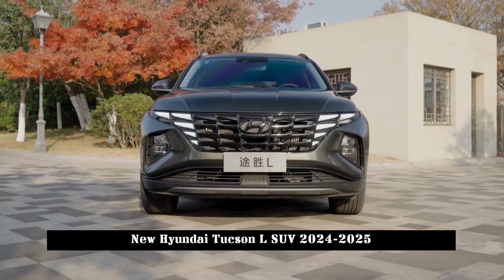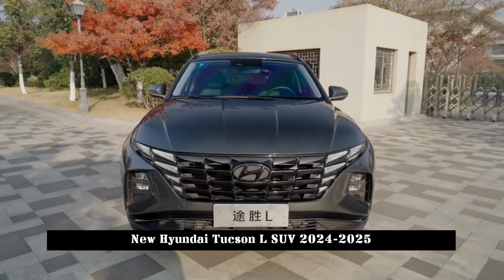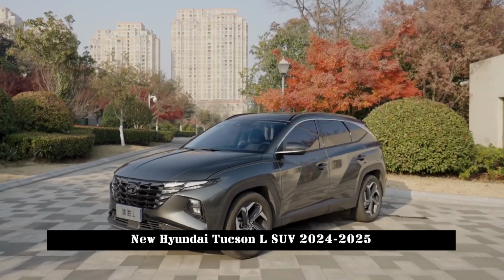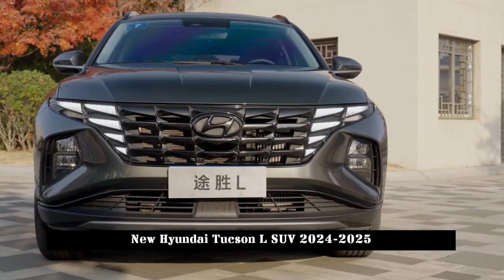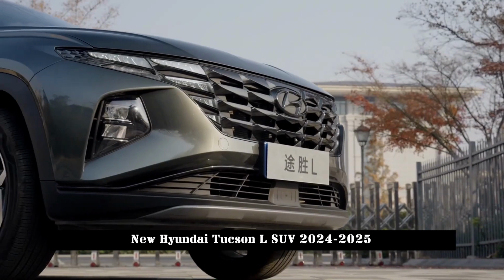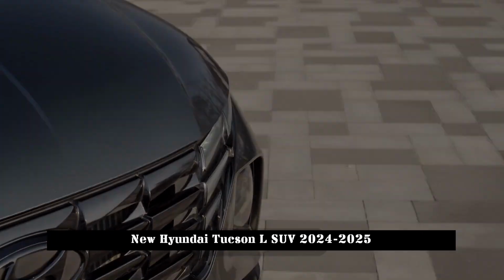Recently, Hyundai Motor announced the midterm facelift of the Tucson L. The new car will go on sale next year as a 2025 model. It is worth noting that Hyundai Motor points out that the new car is the European version, and some configurations of the US version and the models sold in the Chinese market have been changed. Tucson L is currently on sale in China.